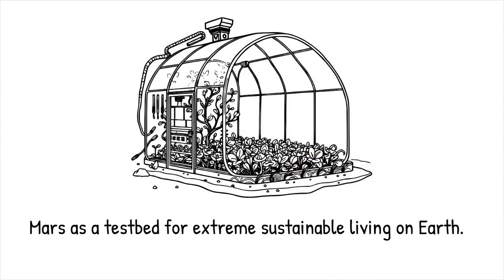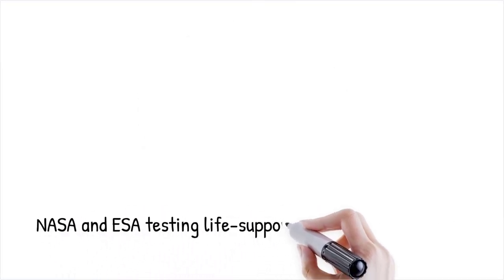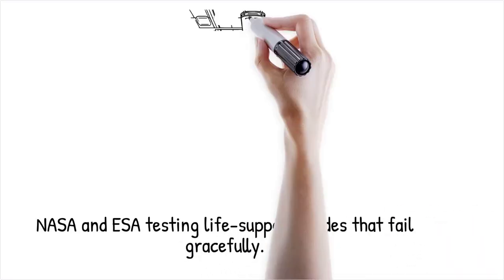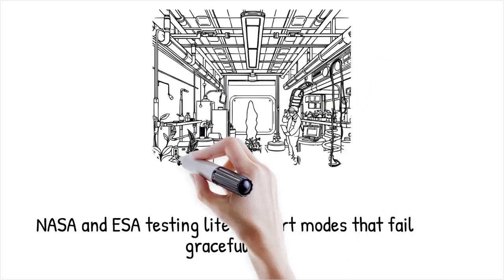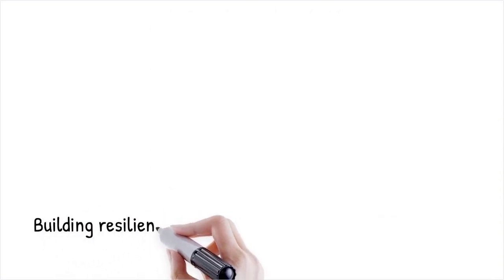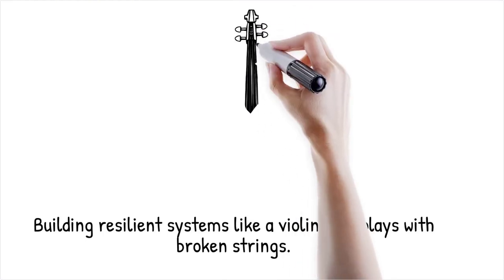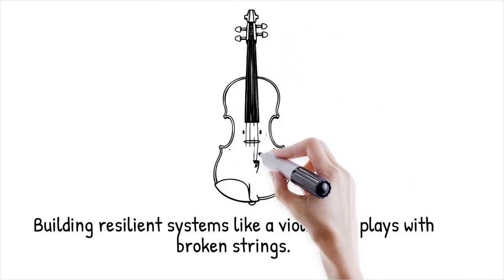Survival, once defined by strength, now depends on adaptability, collaboration, and humility in design. NASA and ESA are testing backup life support modes that mimic bacterial respiration, soil insulation, and plant-based CO2 cycling, designed to fail gracefully rather than catastrophically. It's like building a violin that still plays when half the strings snap, because the melody of survival must continue, even in silence.